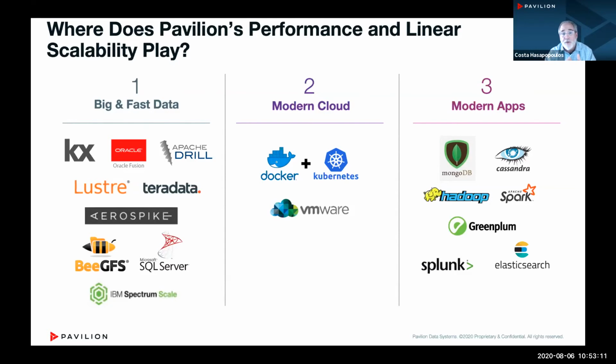Those applications could be things that we call modern cloud. In other words, the VMwares or the Kubernetes environments that are allowing you to scale your applications horizontally. And those applications, the modern cloud, Keith, is typically being deployed to deploy these new versions of modern apps, the big and fast apps, not to typically run your Oracle Exchange environments, the IT of today.